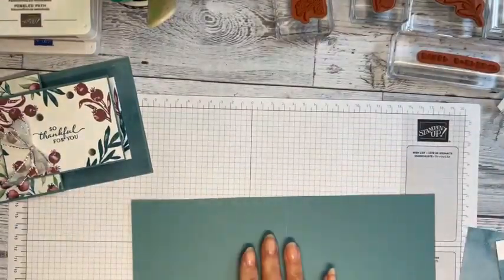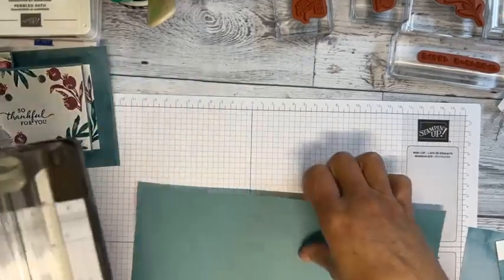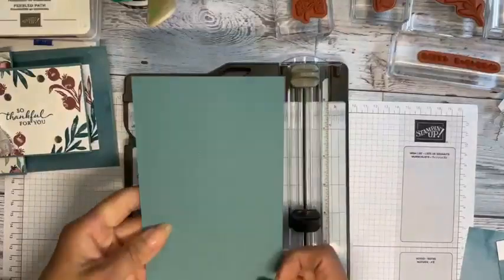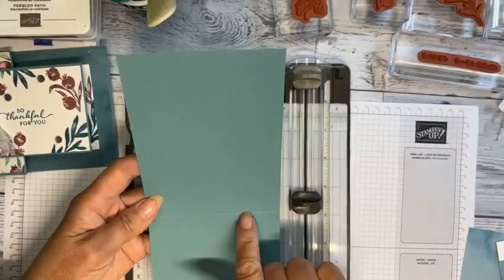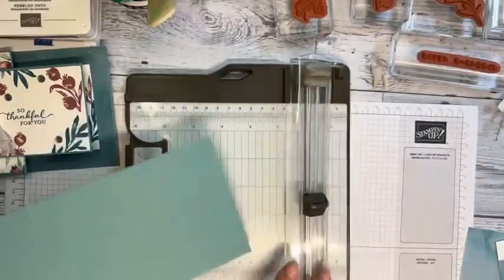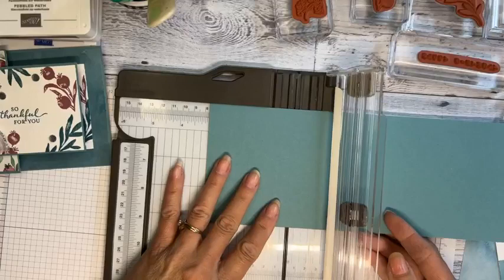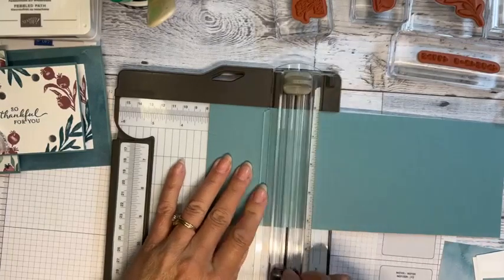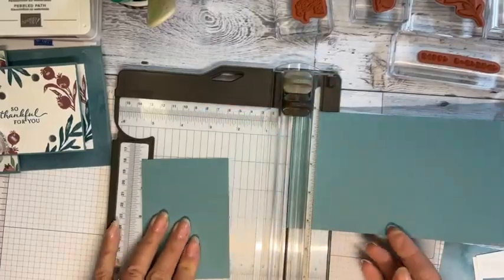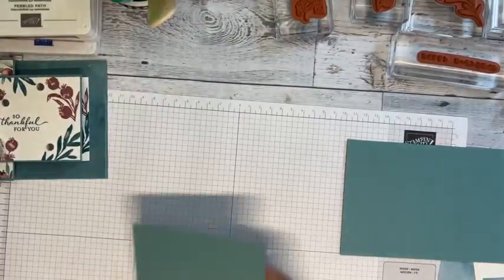Okay, so I am working with the soft succulent. Okay, and this is 4 1/4 by 11, and I scored it at 5 1/2, right in half. And what I'm going to do, and I didn't do this ahead of time, but I'm going to cut 3 inches off of the front, okay? And then you're going to save this piece because you're going to use it in your card.